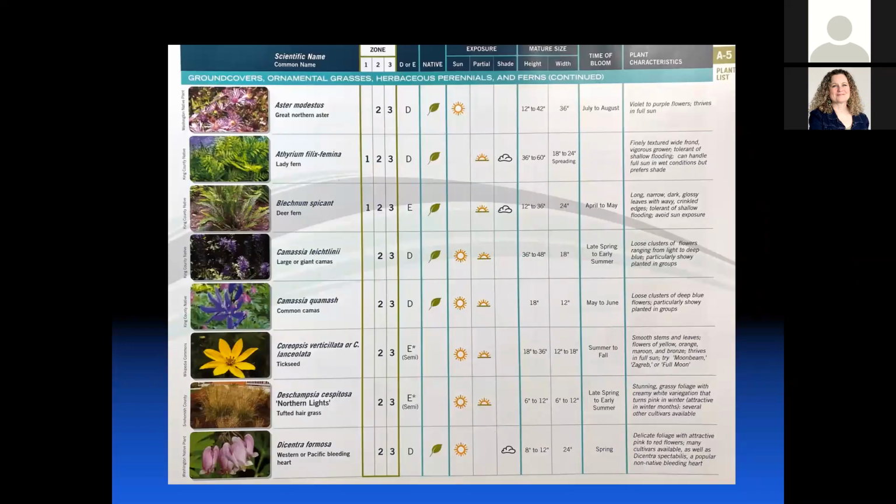The choices of plants for all the zones is as wide as your imagination. But the Rain Garden Handbook has an extensive plant list with photos and descriptions to help guide you to proven selections that have been used successfully throughout our region. There's even sample planting plans too, for different exposures and with plants that make good companions, both in terms of their function and their aesthetics.